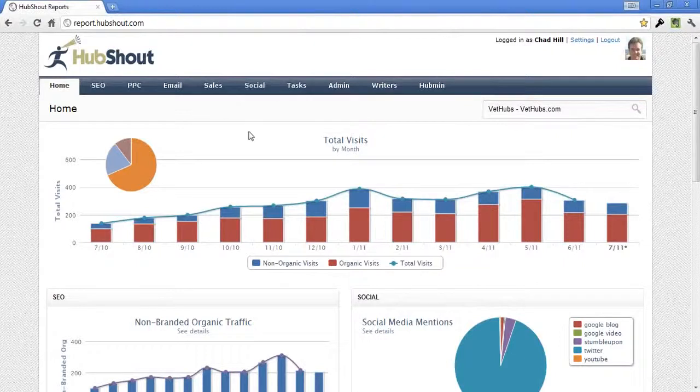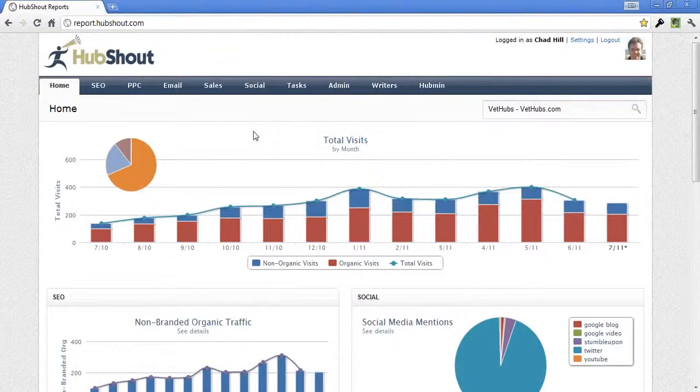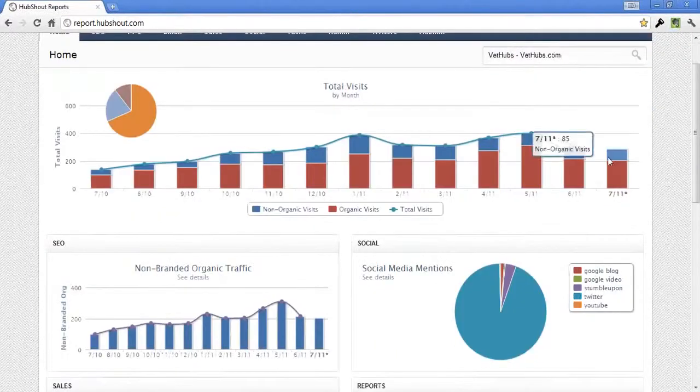So I'm going to use the VetHubs example, and basically what we talk about here is, on the Home tab, how this is really a dashboard of your traffic and trends over time. We can show trends around organic traffic growth and total traffic growth, source of traffic, and all that information is on your dashboard. So the goal here is to be able to get a glance at whether my traffic is moving up or staying the same. And it looks like in June we had a slower month for VetHubs than in the previous months, but that sometimes happens.